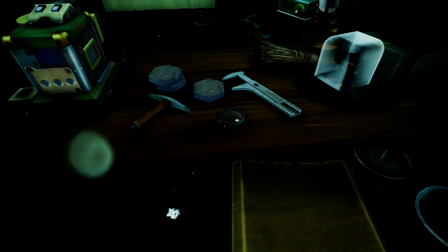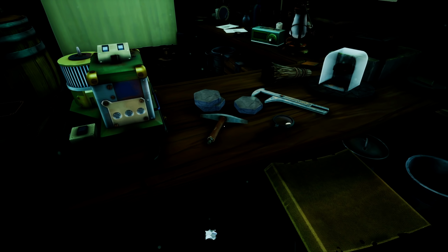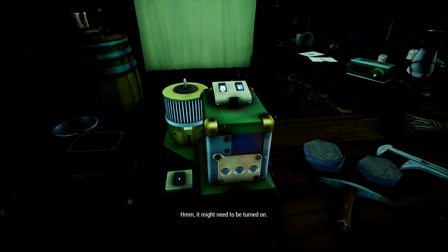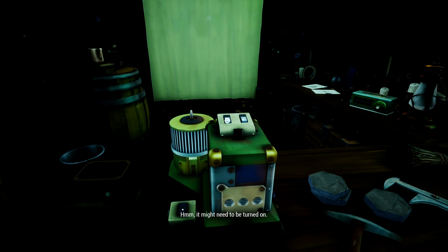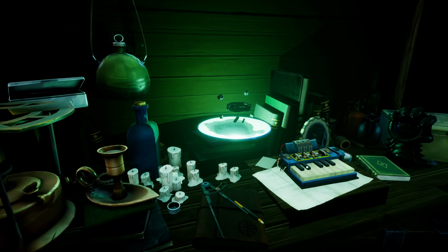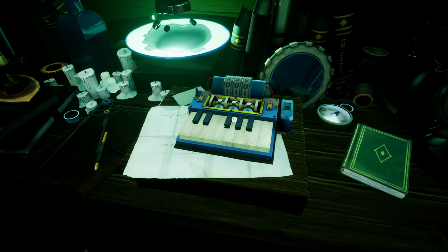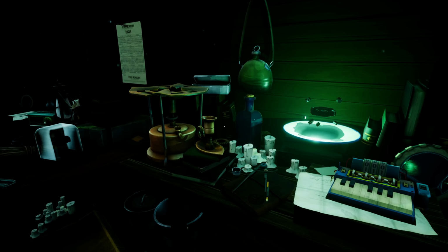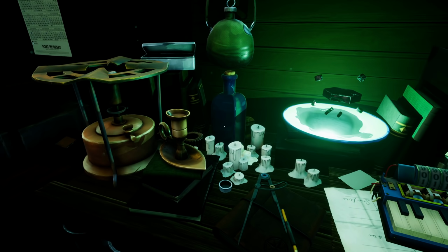That is interesting. Okay, what about the magnifying glass? Anything over here? These tools? Okay, what about this instrument? It might need to be turned on. Yeah, we're back to needing power, aren't we? Probably same for this. What kind of doodad is this? Everything needs power around here. Alright, there's another floating ooze rock.